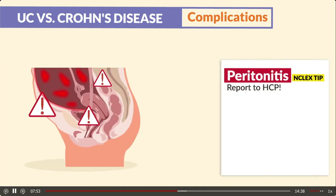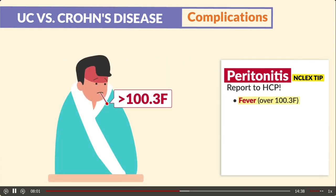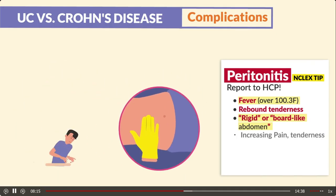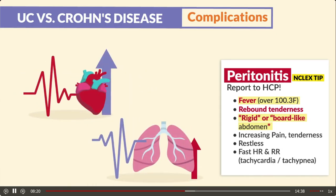So write this down, huge NCLEX tip. Peritonitis is priority. We want to report this to the HCP. So a fever over 100.3, rebound tenderness, as well as a rigid or board-like abdomen. This can be from inflammation like peritonitis or even internal bleeding, as well as increased pain and tenderness, restlessness, and a fast heart rate and respiratory rate, that tachycardia and tachypnea. So remember the ones that are bolded and highlighted here, huge NCLEX tips. I would pause the screen and write this down for peritonitis.